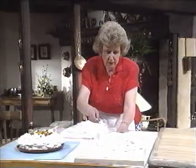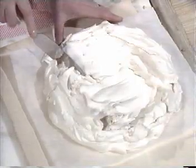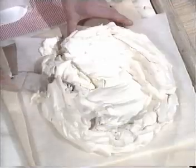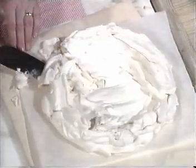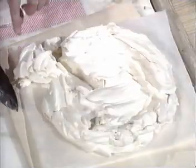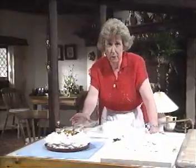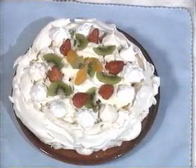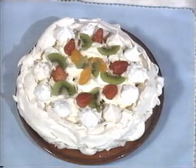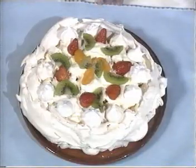Now I'm going to lift a piece out and see if we can see how lovely and tender it is inside, and very delicate it is too, and wonderfully creamy and crunchy to eat. There it is, and it's absolutely delicious. And of course the filled one is over here, and for that all you do is whip about 1/2 pint of double cream and then put any kind of fruit on that you like. In fact, the fruit that is here is kiwi fruit and strawberry and mandarins, and it looks very magnificent too, doesn't it?